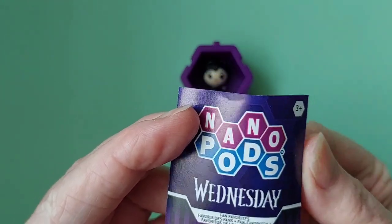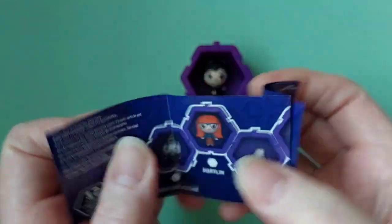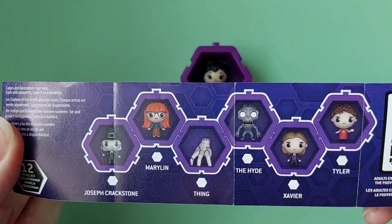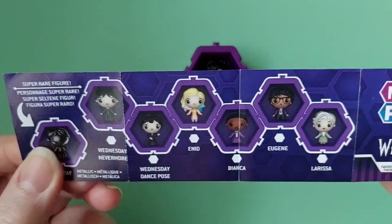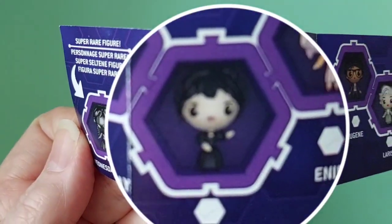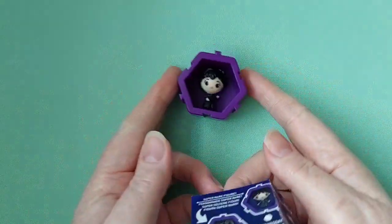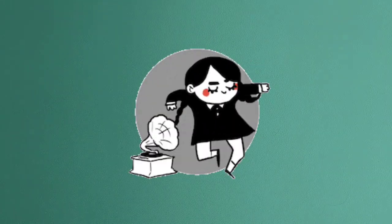Wednesday fan favourites. It looks like you can stack them as well. Yeah. So these are different ones you can get. And our girl Wednesday is here. Dance pose. That one there. Okay. So there we have it. Dance pose Wednesday. Good. Okay. What else did we pick up?